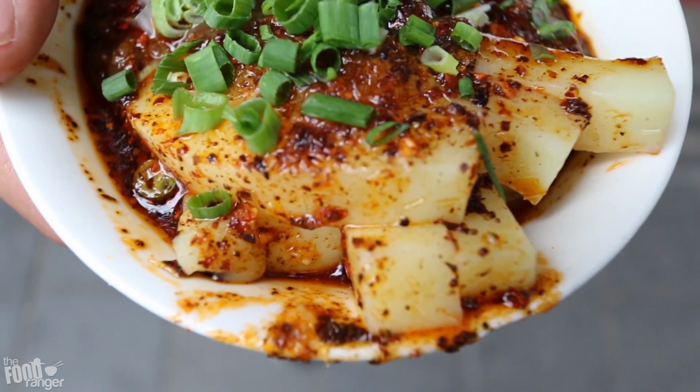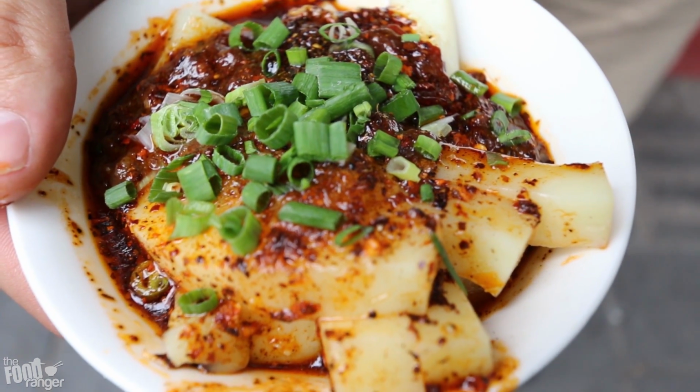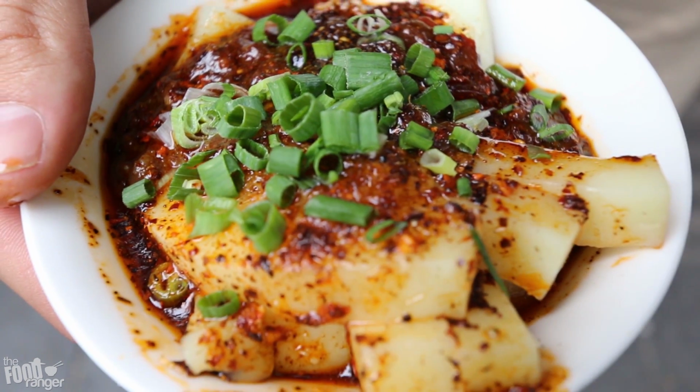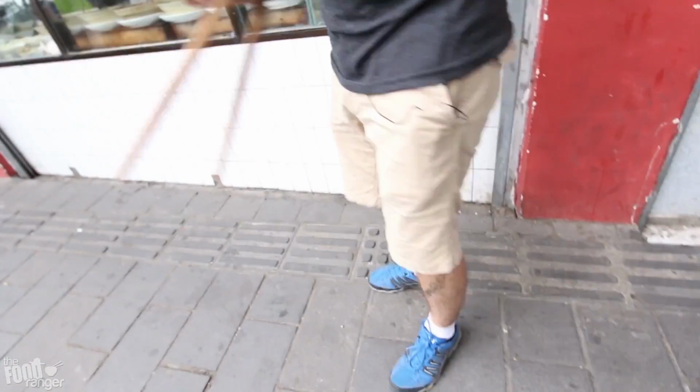Now this one over here is a liangbancai, and basically it's sliced cold mung bean jelly covered in a chili oil as well with a little bit of doubanjiang, fermented broad bean paste, Sichuan specialty, and a lot of chilies garnished with a little bit of green onions. First thing we're gonna try is the liangbancai. Let's just try a bit here.